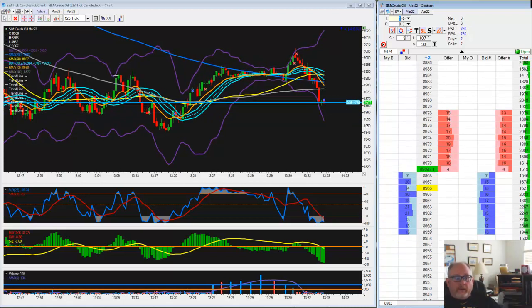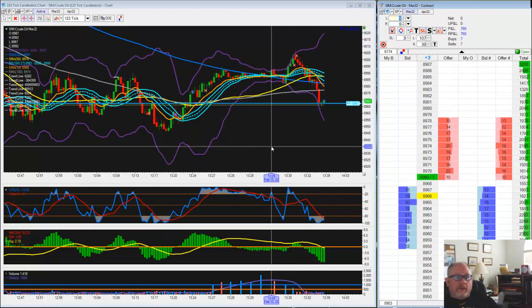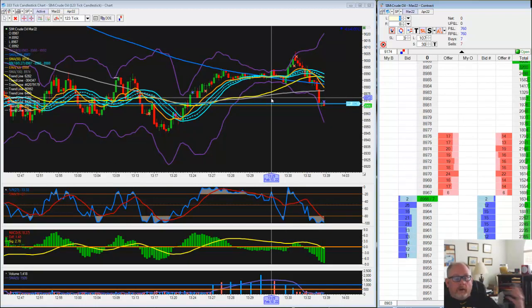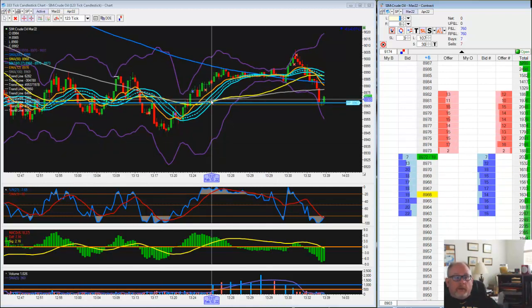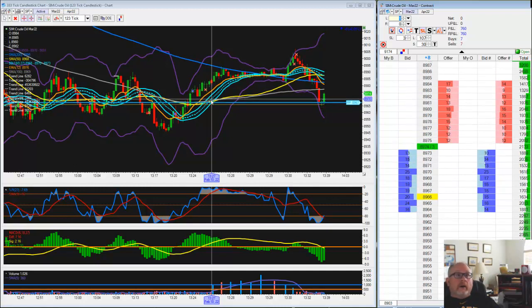Back to pivot, right? We went back to pivot. I traded what I told you I was going to do. I thought we'd run back to pivot off of this move. Water seeks its own level. Little Bruce Lee action. Bruce Lee quote, he says, empty your mind. You know, water seeks its own level.